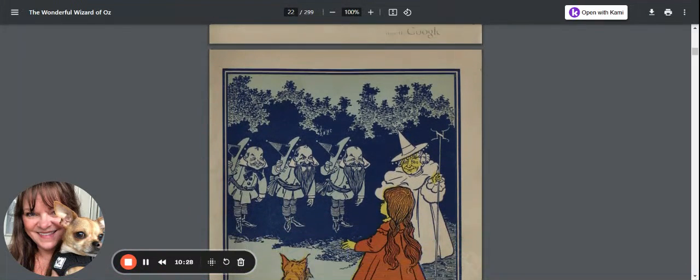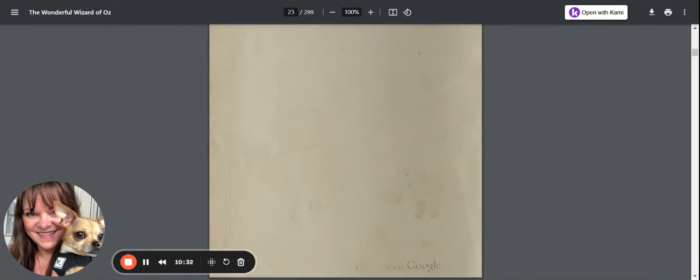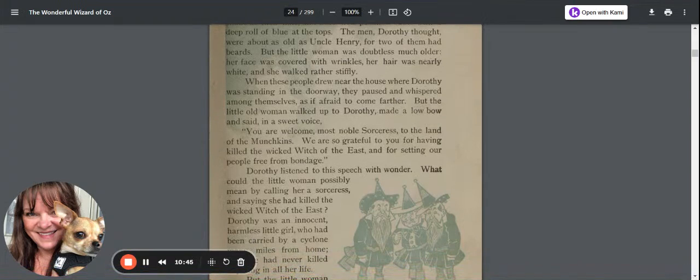The men were dressed in blue, of the same shade as their hats, and wore well-polished boots with a deep roll of blue at the tops. The men, Dorothy thought, were about as old as Uncle Henry, for 2 of them had beards. But the little woman was doubtless much older. Her face was covered with wrinkles, her hair was nearly white, and she walked rather stiffly.